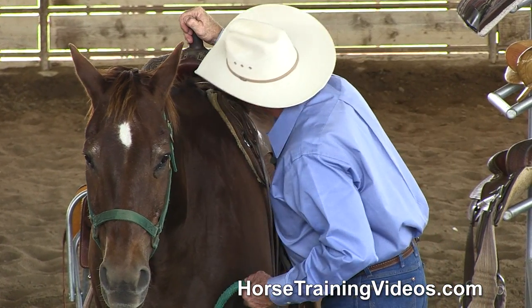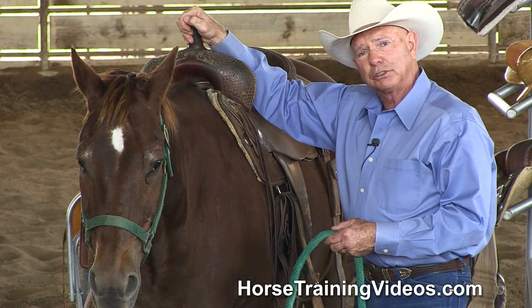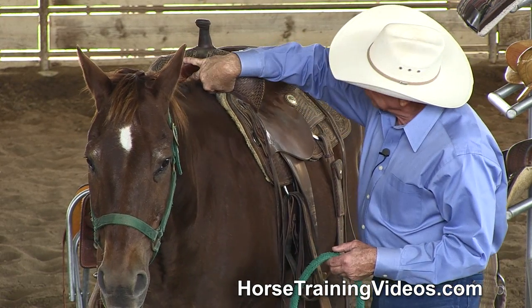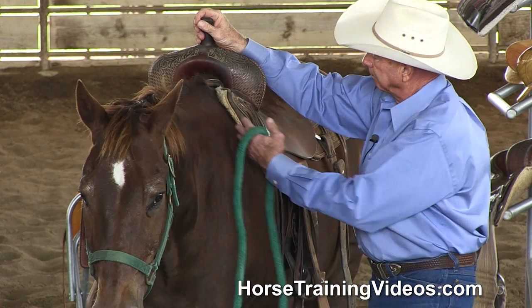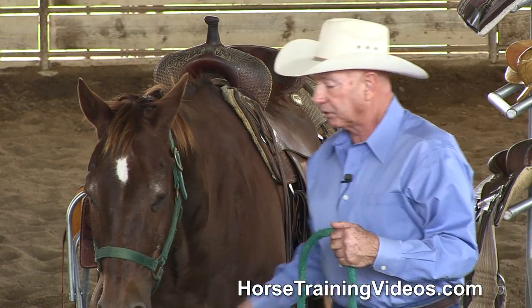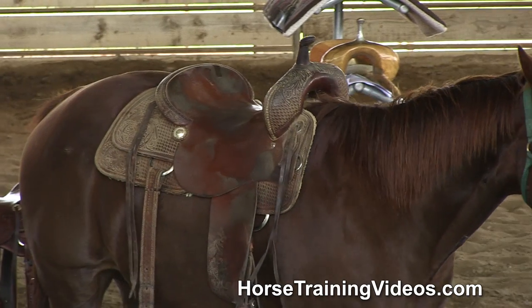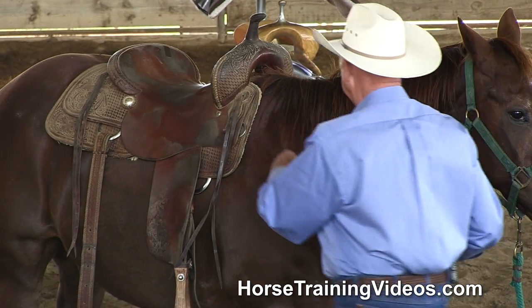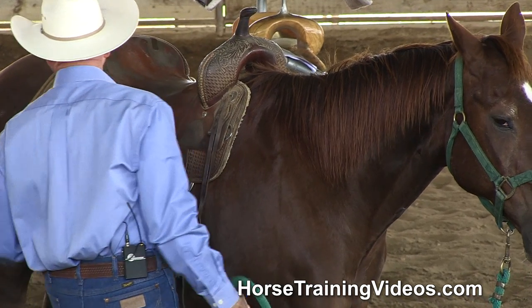And I can't remember the exact gullet size. I think this is a 6 1/4 inch gullet, if I'm not mistaken. But there's plenty of clearance on the withers, plenty of clearance behind the gullet. I'm pretty happy with that. And I'm gonna show you something interesting here. And here again, you can see angle's perfect right there.